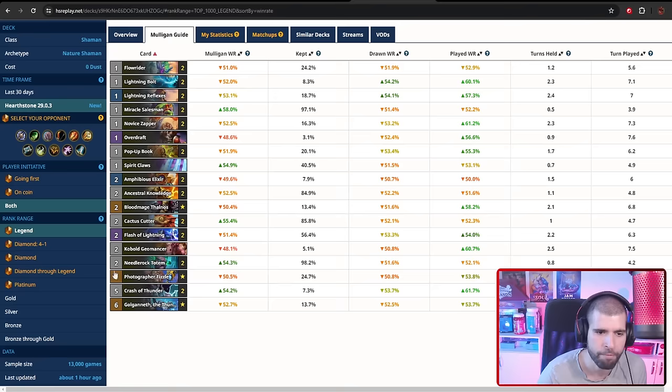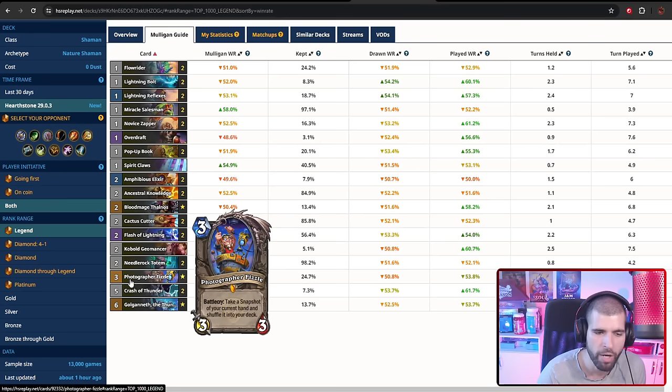In terms of Photographer Fizzle, if you know that's gonna be your game plan, you might want to try and tidy up your hand so you don't get too many useless cards returned. And you might even play a few cards before you take the Photographer Fizzle on the same turn, just so you don't get those cards cluttering up your hand.